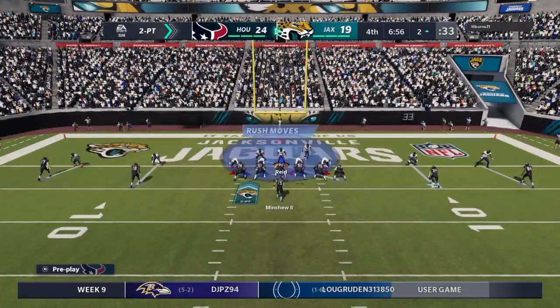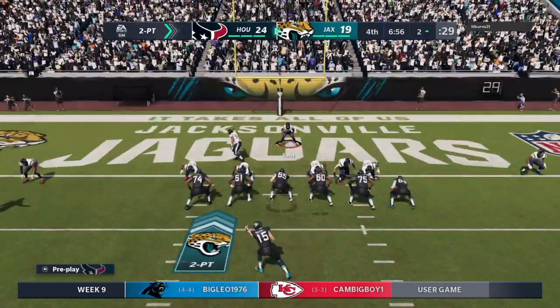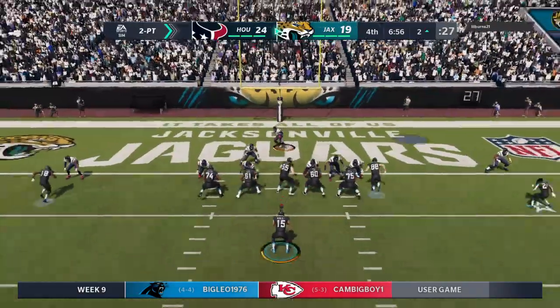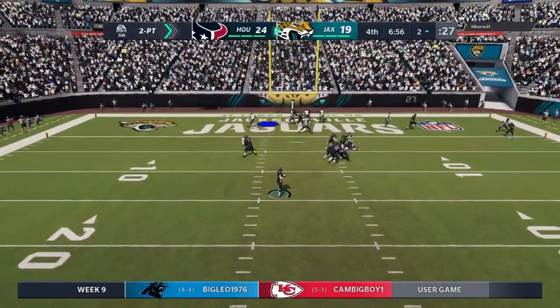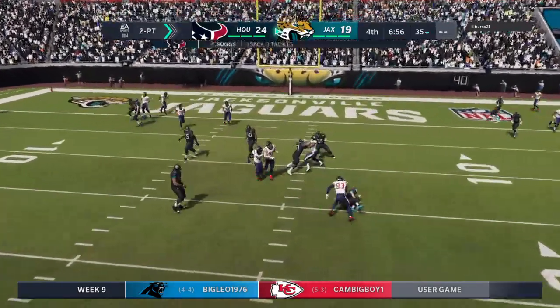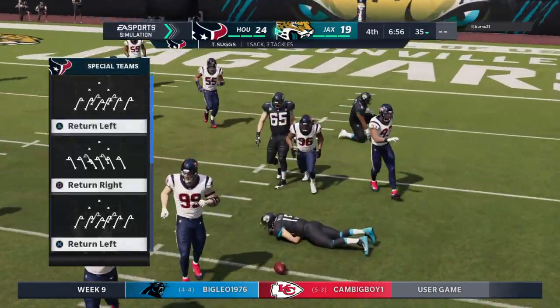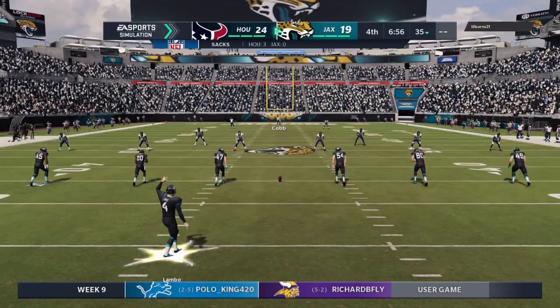So here we go now as the Jaguars will go for 2. From the gun, Minshew to throw. He's going to go down. Sacked back at the 13-yard line. So tried to throw it in for 2 points, but the D got home, brought him down.